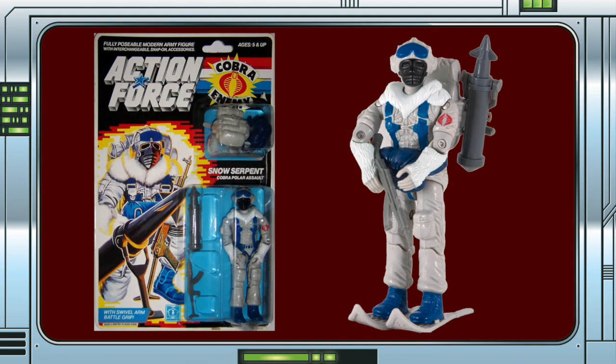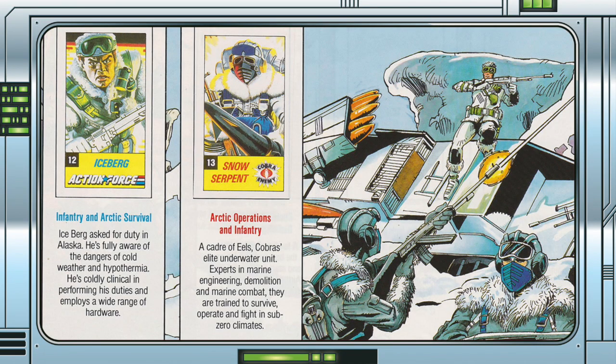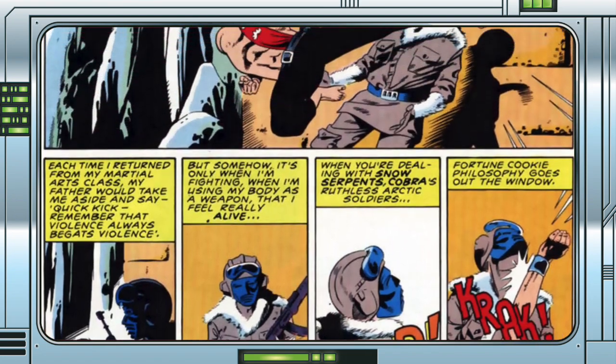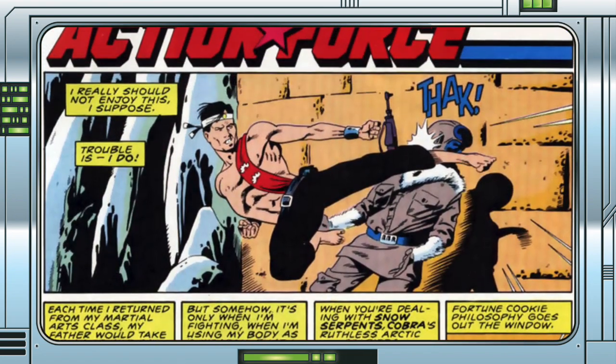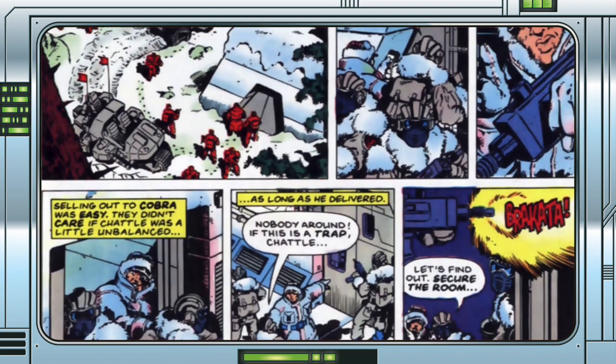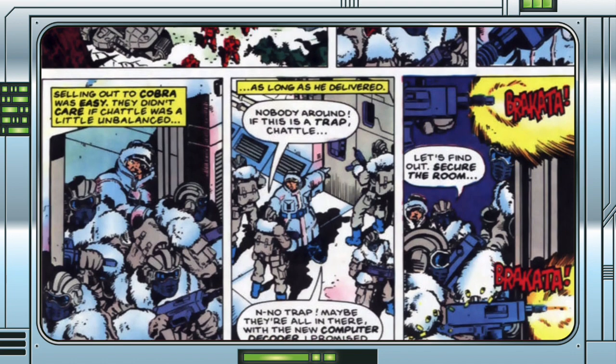The Snow Serpent was another figure that was huge in the UK. They were on merchandise and so on, but featured very heavily in the Marvel comics. I specifically remember them being prominent in the Quick Kick focused weekly storyline Cold Comfort, and that awesome monthly short story The Cold Zone, where they were drawn by Jerry Paris and all looked like Space Marines.